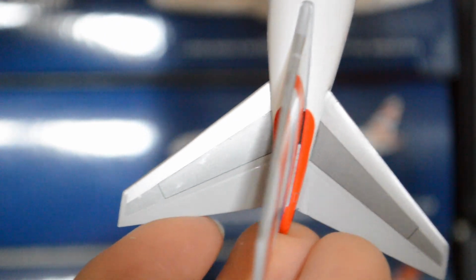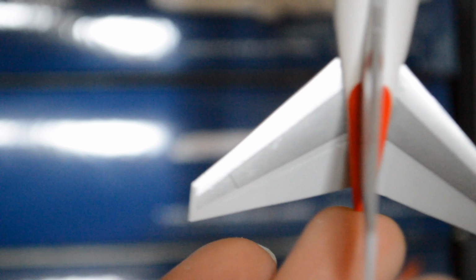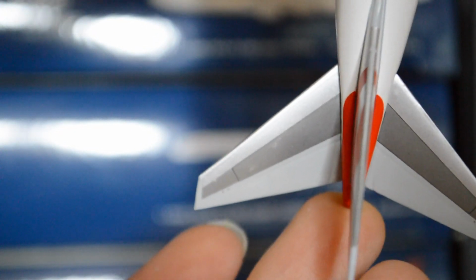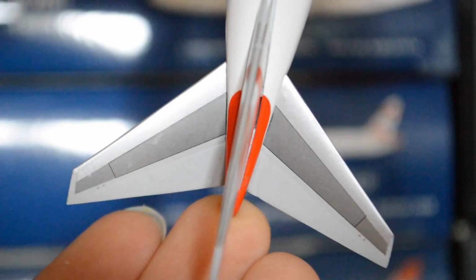There's another antenna down here. Let me get it back in focus. And then we have another antenna. And on the tail, on the horizontal stabilizers, you can see there are some scratches on the paintwork on this side. That is quite disappointing. These are the only two scratches I could find on the model. Other than that, the aircraft appears to be flawless.